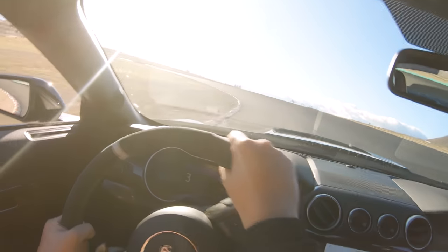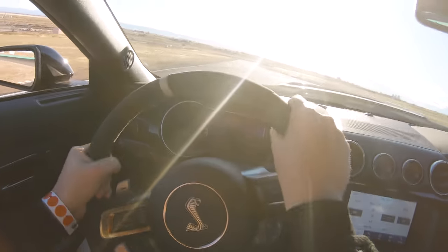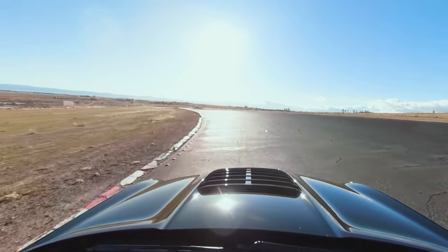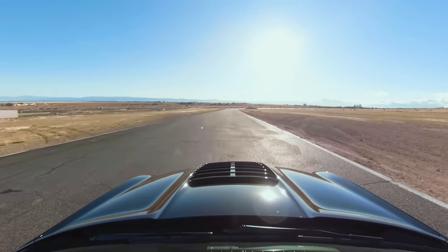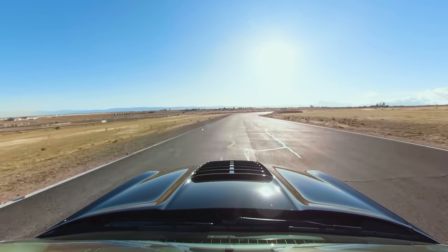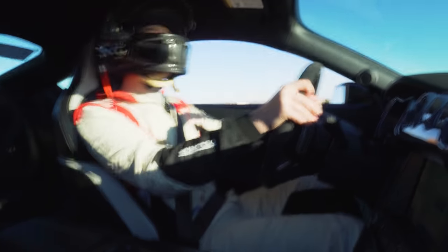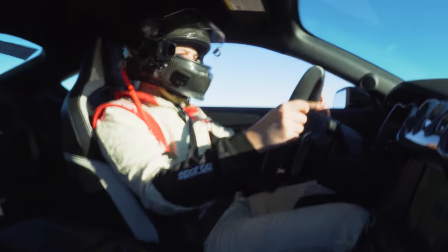Anyway, slowing down for turn one, we're easily holding 80 miles an hour, which is very good for a car with PS4 tires. And this is where the GT500 destroys all cars in its class. The brutal acceleration force out of a corner. So going from turn one to turn two, it's like nothing. It's like, boom, I'm already there.